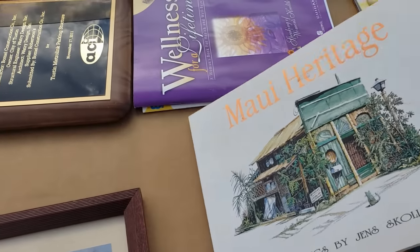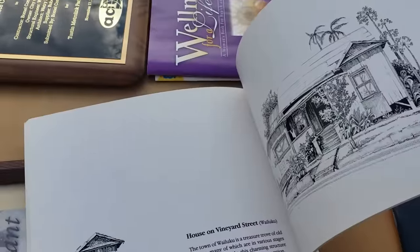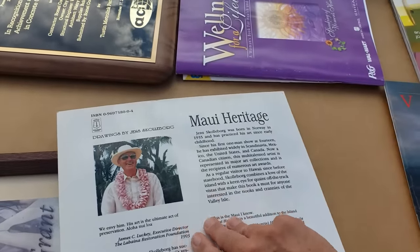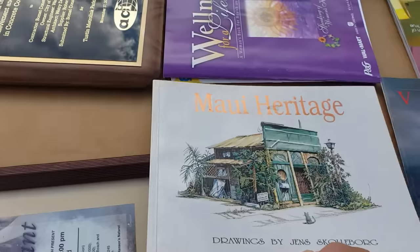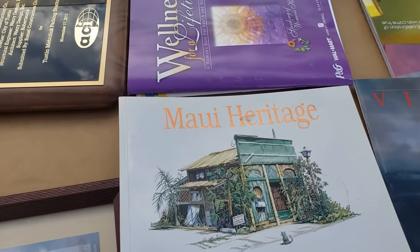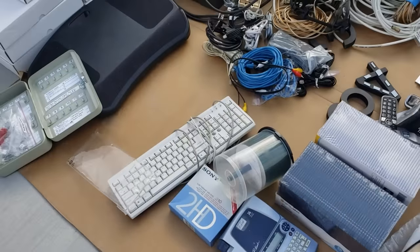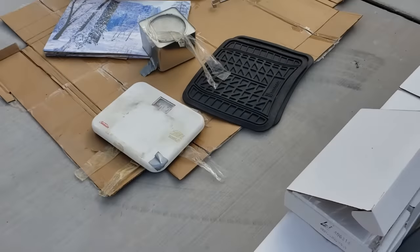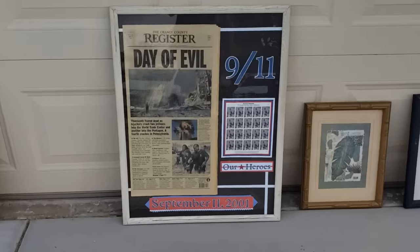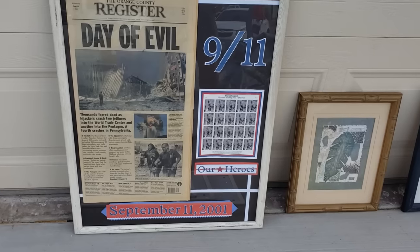This looks like a fun book. Maui Heritage. That's nicely done. Little memorial.